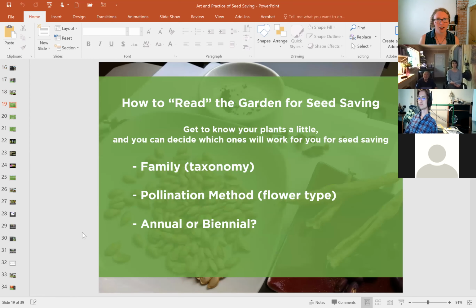All right. We're going to do some easy seed saving: how to read your garden for seed saving. This is about getting to know your plants a little bit so that you can decide which ones will work for you for seed saving.